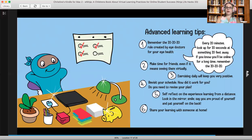Number 1, remember the 20-20-20 rule created by eye doctors for your eye health. Every 20 minutes, look up for 20 seconds at something 20 feet away. If you know you'll be online for a long time, remember the 20-20-20.